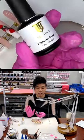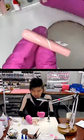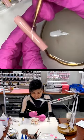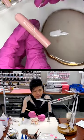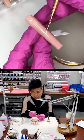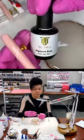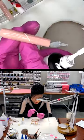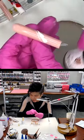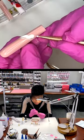Okay. Pigment base. So I only use art gel to line like this, so my line is not going to go anywhere, because if you polish, sometimes it could be a little wavy up here, just because if it's heavy, then it collapses. So art gel makes sure that nothing crosses this line. Now I'm gonna use pigment base. I'm gonna apply pigment on here. I'm gonna use the brush to sort of drag it to the edge.